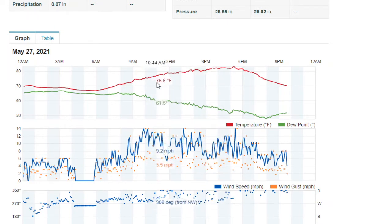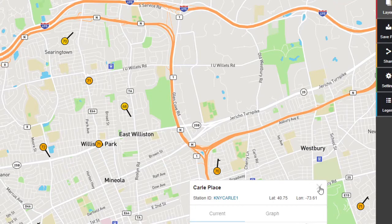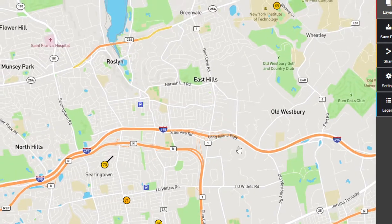Started off in the 60s in the morning, and then dropping through the 50s, upper 50s in the afternoon, and then 50s, and now we're getting even drier than that. We're in the upper 40s. So you can see it looking at the temperature in our area.